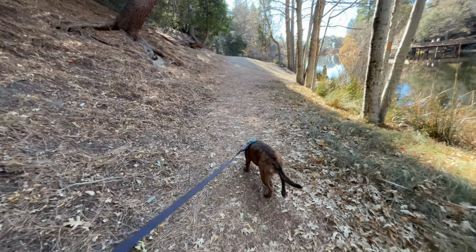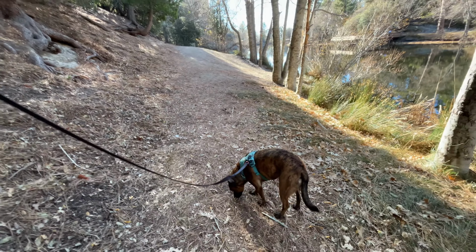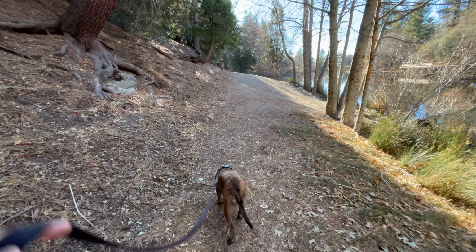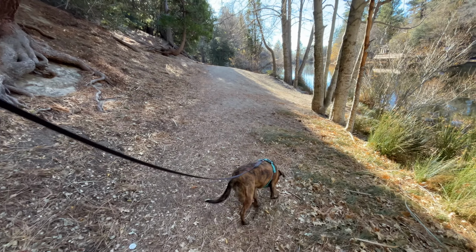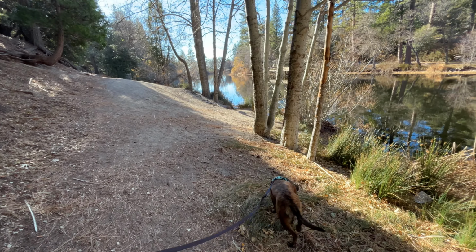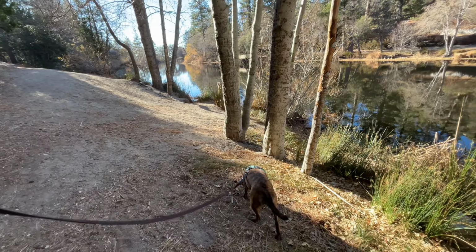I wish I could let Brenda run freely, but I can't do that. There's too many people here. That's what you get for living in sunny Southern California, where you have these nice, beautiful, almost winter days, plenty of sunshine. So all the little recreational areas out here are pretty much going to be full, at least on the weekends.